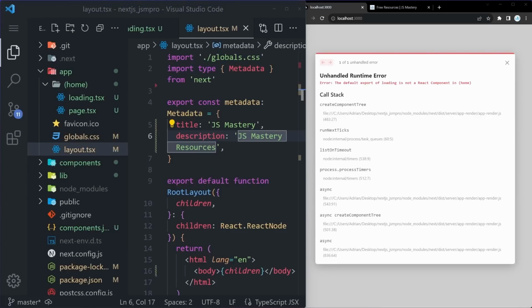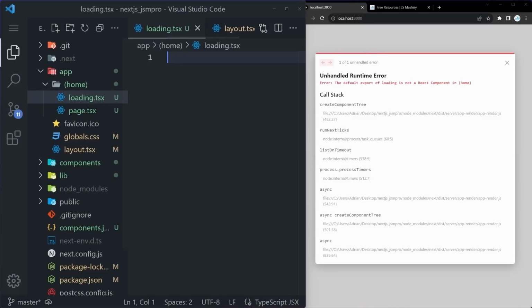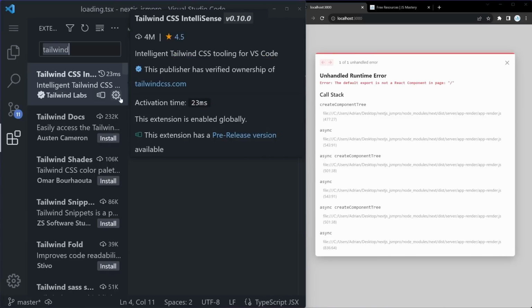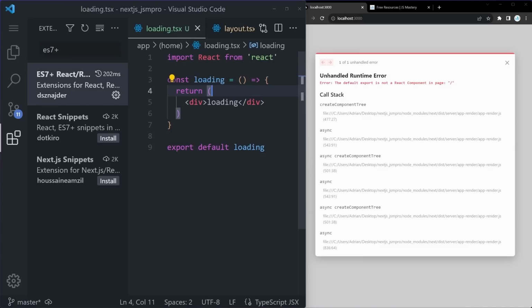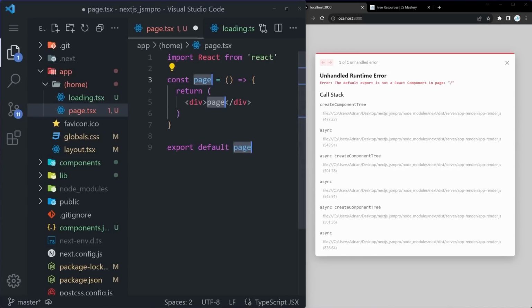But right now, it's complaining that the default export of loading is not a React component in home. So we can create the page and the loading to be components. We can do that by using the shorthand method called RAFCE, which is going to quickly create a React arrow function component. If this didn't work for you, you can install the ES7 Plus React Redux React Native snippets, and that's going to allow you to quickly create this code right here. That's for the loading. And we can repeat the procedure for the page. There we go. So we have our page right here.